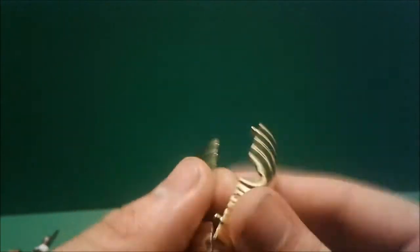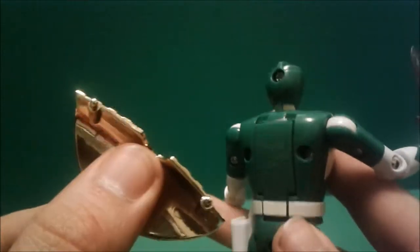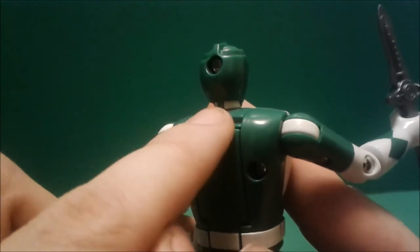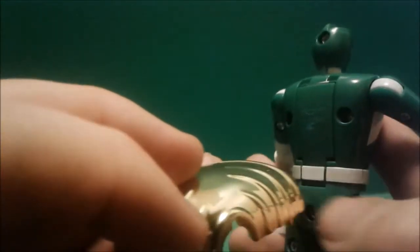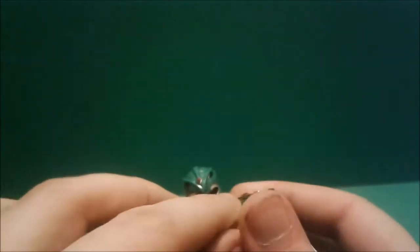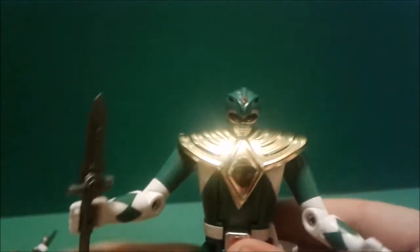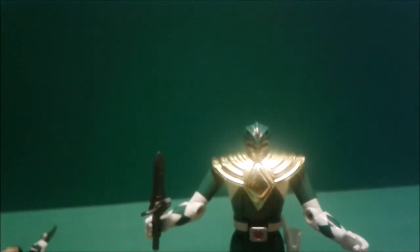However, I wouldn't, bam, you know. I would just be very gentle when pulling it apart. Don't force it if it's not going to go. So, let's take a look at the Dragon Shield on the Green Ranger. Now, on the back of the figure, there's this little nub right here. And that corresponds with the collar of the Dragon Shield. So all you do is slide that into place. And there we go. There's the Green Ranger with his Dragon Shield.